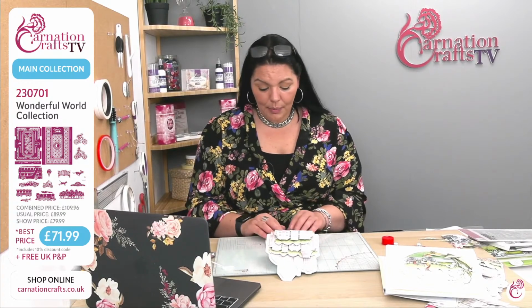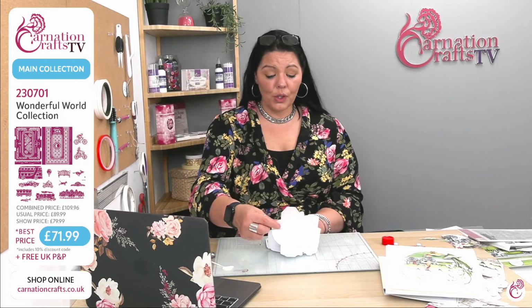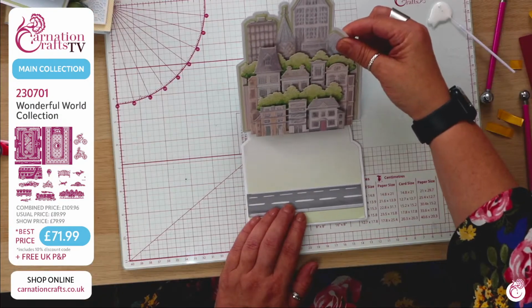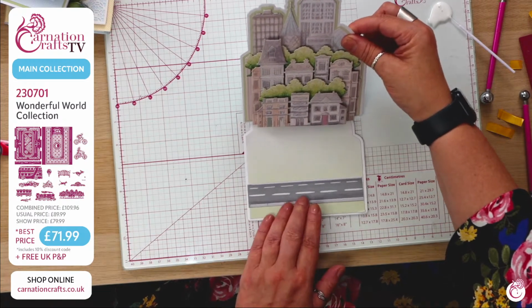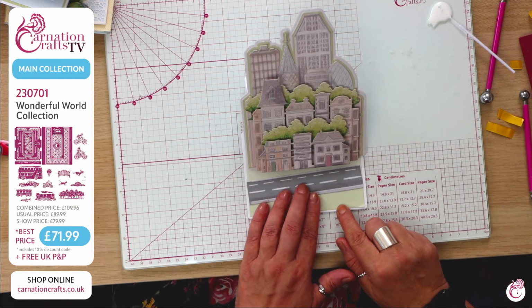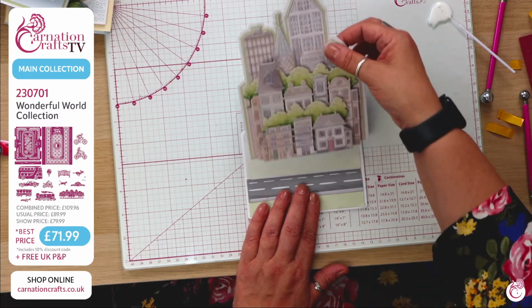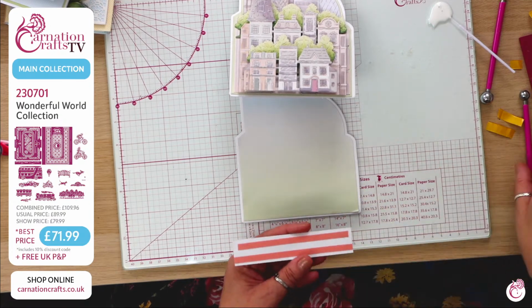So what I'm going to do is place this here. Now, the first point when we're making an easel card is where do you want the stopper to be? How high do I want my card to sit? Because if I want to sit it up here, I need my stopper to be there. It's got to be where it is. If I want it to be more laid back and relaxed, I can have it there. So I think that's what I'll do, and I'll place my little roadway there, and then I'm going to bring it on a stopper for it. So just taking that off there, I remember I want it about 1 inch up.